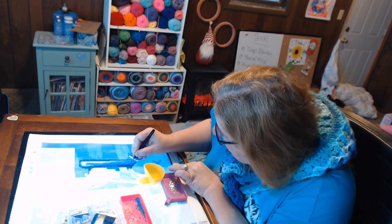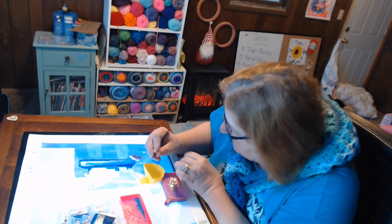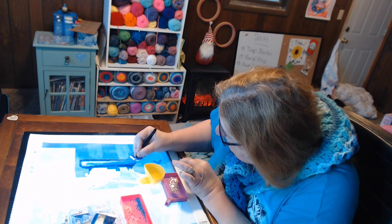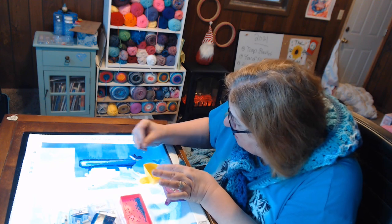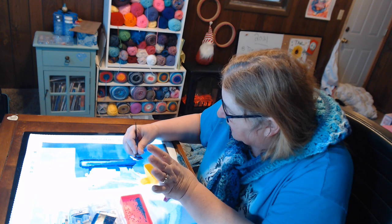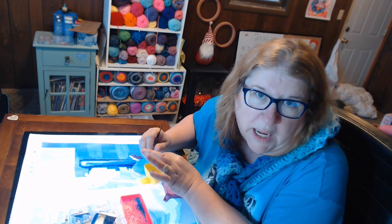I'm using these blunt tweezers. This is what they're good for, scraping drills off a canvas, because of that glue.